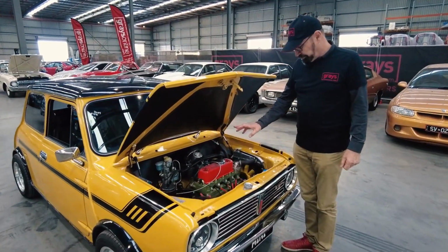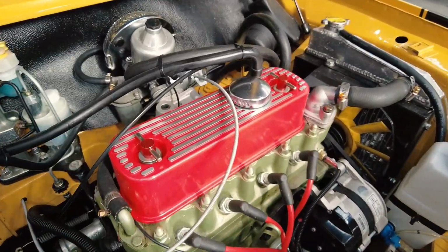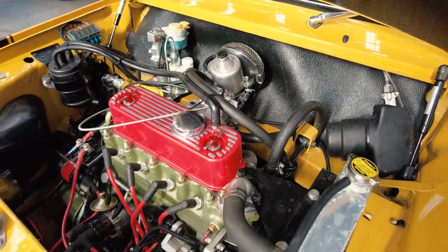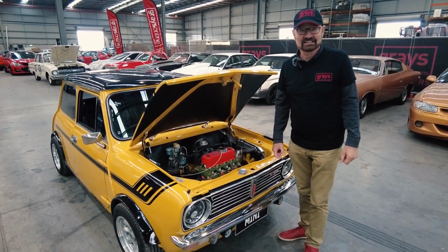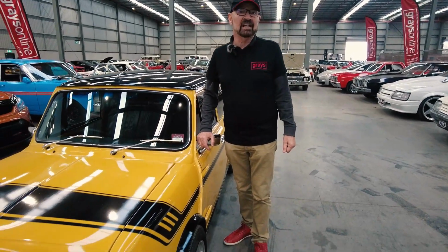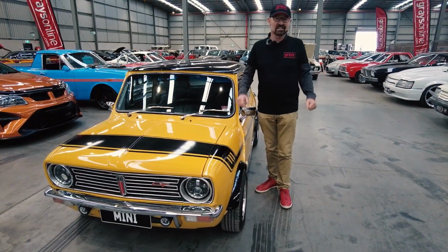It's a beautifully restored engine bay, little BMC A-series engine with a single SU carby. It's got an alloy radiator. It's like a new car, but it's a restomod car. This little restomod Mini is very impressive. So it'll be on Gray's very shortly, probably next week. So check it out for Gray's Classic Cars and have a real good crack at it.